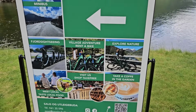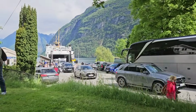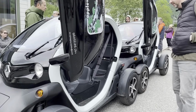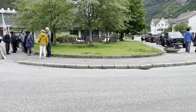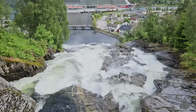Hellesylt is near the entrance of Geirangerfjord, which I think is supposed to be one of the prettiest, and where you can see sights like the Seven Sisters waterfalls if you take one of the ferry trips. As I mentioned, we didn't book any shore excursions for this day. We did end up checking out the Twizy cars, but sadly there was no availability. So if the Twizy cars look like they're your thing, it's probably a good idea to book them in advance and not leave it to the last minute like what we did.